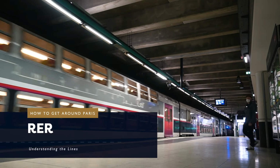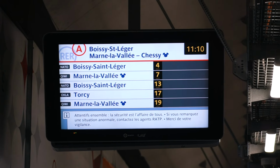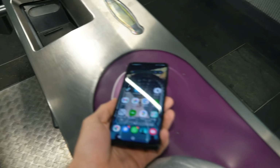I ride my bike. The RER is basically the metro for the greater Paris region. I wouldn't recommend it for anything outside of getting to and from the airport, Disneyland, and Versailles. Unless of course you're doing a little bit of hunting for castles in the region. I have a video about that too. But you are gonna have to load up your Navigo Découverte up to Zone 5 in order to do that.